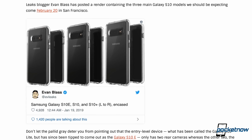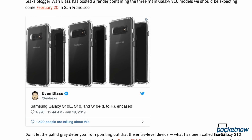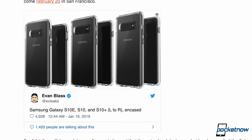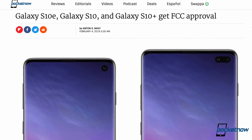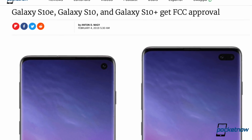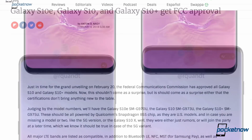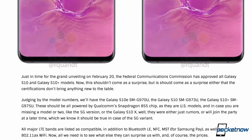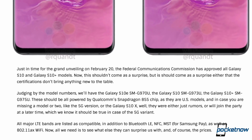On January 18, 2019, famous tipster Evan Blass tweeted leaked renders from case makers showing only 3 devices to look forward to. And then on February 4th, 2019, we saw reports that matched the claims, now with the FCC certifying only 3 devices: the smaller Galaxy S10e, the more mainstream Galaxy S10, and the top flagship, the Galaxy S10 Plus.